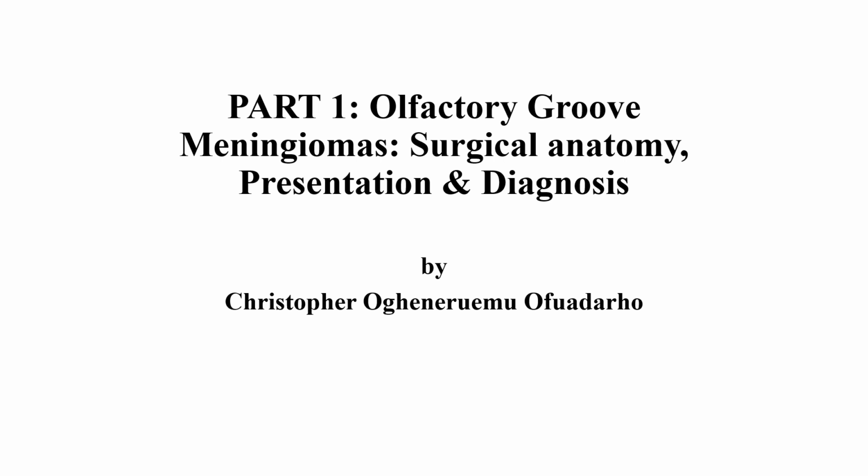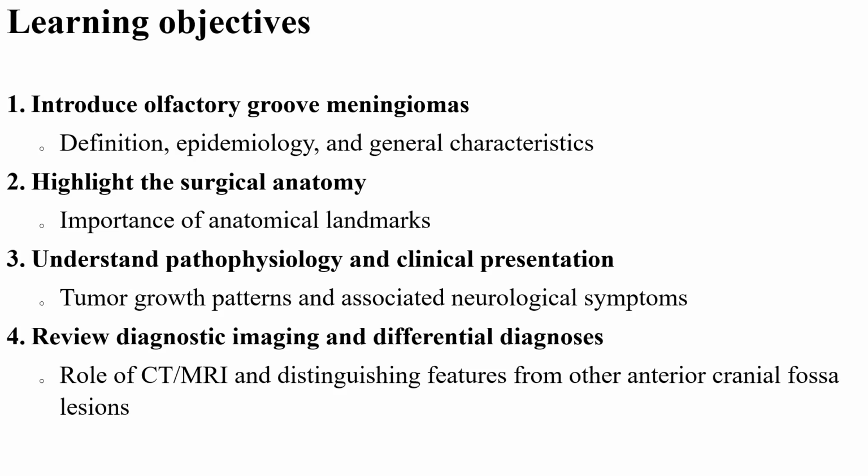Today, our focus will be on identifying and diagnosing these tumors. We'll begin with their anatomical and epidemiological background, then discuss how patients typically present, ranging from subtle personality changes to complete anosmia or visual deficits. We'll also dive into radiological evaluation, especially the hallmark findings on CT and MRI, and briefly cover key differentials to keep in mind.